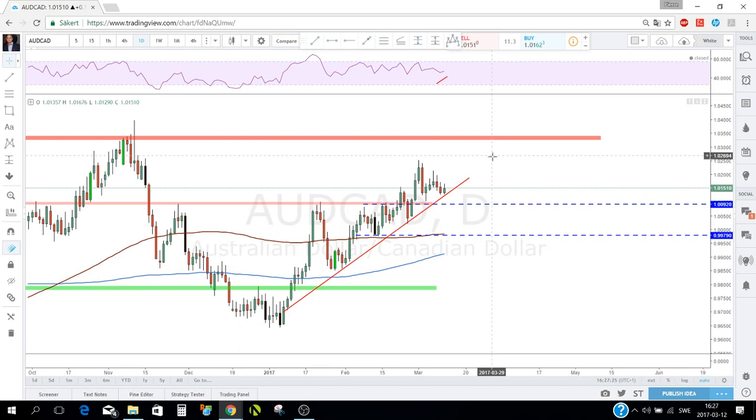Christopher, my RSI is set to 7, not 14, but it doesn't really matter. I just feel good about using the 7. I've been using it for a long time, so there's nothing magic about it. I think if you keep it to the standard 14, it will show you almost the same.